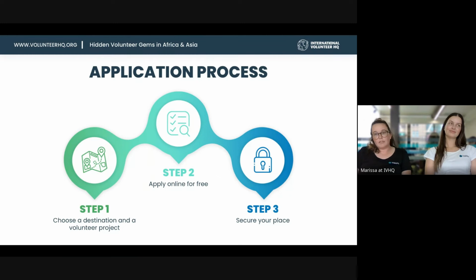When you're ready, you can secure your place with the registration fee. That basically just confirms your spot on the program. However, we do have unlimited free changes right up until 14 days, so there is still time to make changes if need be. But yeah, that's how we do things, and it's as simple as that.